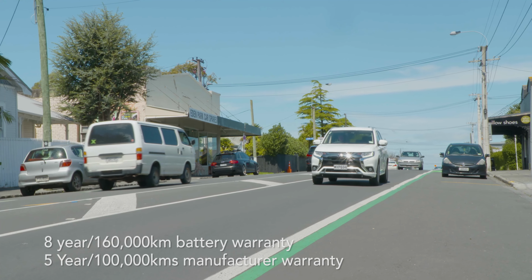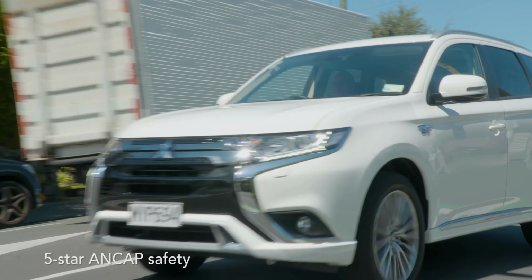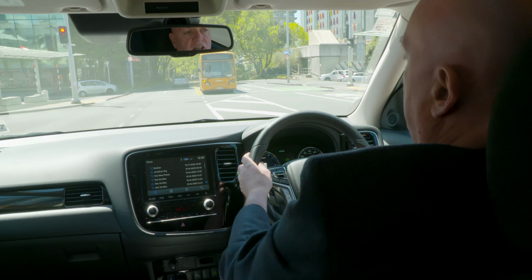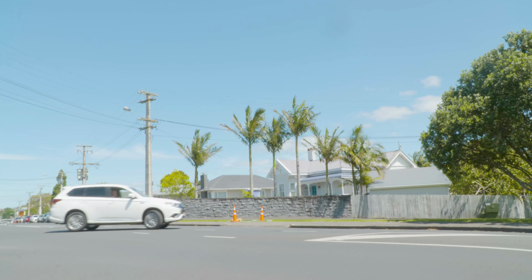Now, the safety equipment on board this particular vehicle, all added up, means that it is a 5-star ANCAP safety rated vehicle, but the big ones to watch out for are the blind spot monitoring system, which is absolutely brilliant in the inner city, and the other one is forward collision mitigation system. Again, very handy through the city because it actually has the function of detecting things that you might not necessarily see.